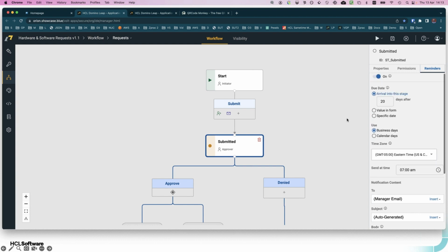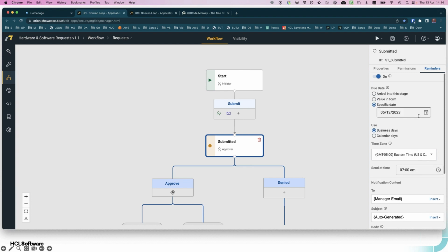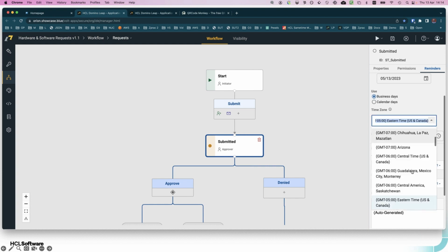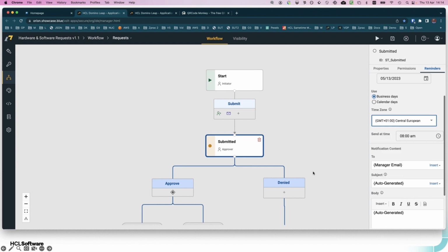And you can specify the value either as a number of days or some value in the form. So deadline for decision could be next Monday, and it can check if it is before or after this Monday, or a specific date. It has to be done before the 10th of each month, for example, some approval for paychecks or something. You can specify if you count business days or calendar days when you want to send the notification. So in this case, it could be 8 a.m. when they go to the office, and it should be our Central European time zone. So it is all in clicking. So this is another improvement.